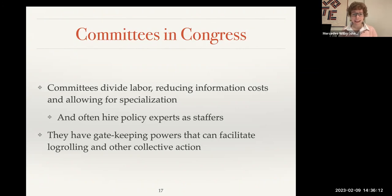Committees in Congress can help structure things in order to reduce different collective action problems and information costs. What they do is they have specific jurisdictions. When I say committees, at this point, we're mainly talking about standing committees, which exist from session of Congress to session of Congress. Right? So they exist over a long period of time and deal with a specific jurisdiction, specific area of lawmaking, things like agriculture, transportation, the post office, right?